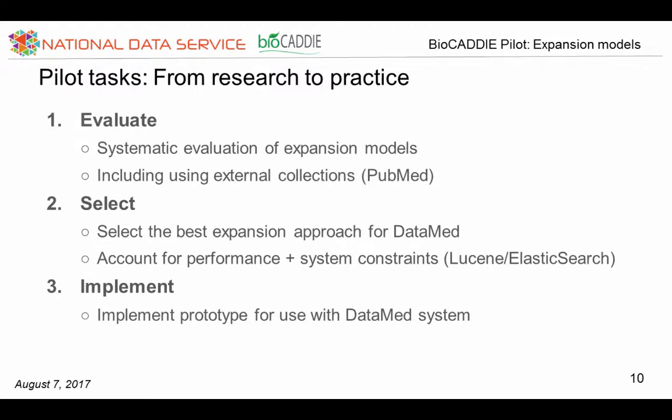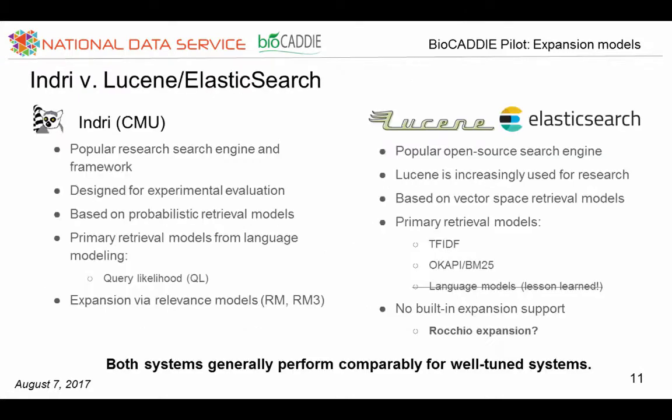So our pilot tasks were really three major steps. We wanted to go back to the BioCaddy challenge data, do a systematic evaluation of kind of the two probably most popular expansion models, including external collections like PubMed and Wikipedia, and then really sit down and think about what's the best expansion approach for DataMed considering the constraints. You're working with Elasticsearch, which is based on Lucene. So performance is one thing, but how easy is it to integrate? And then we actually implemented a prototype expansion module intended for use with DataMed.